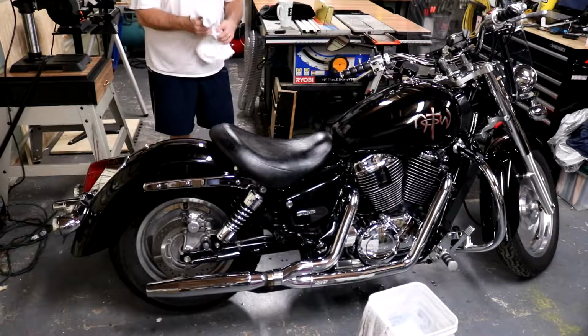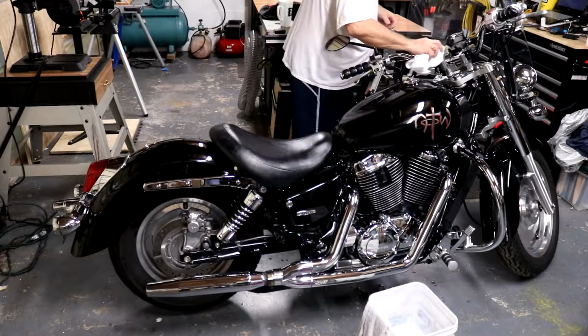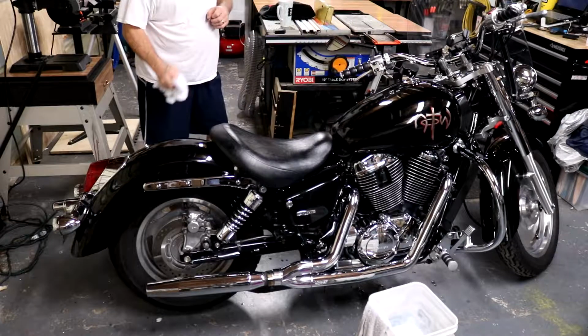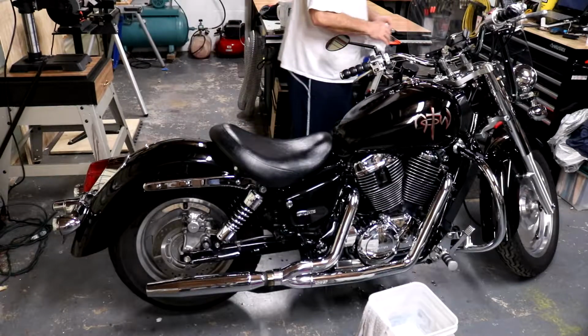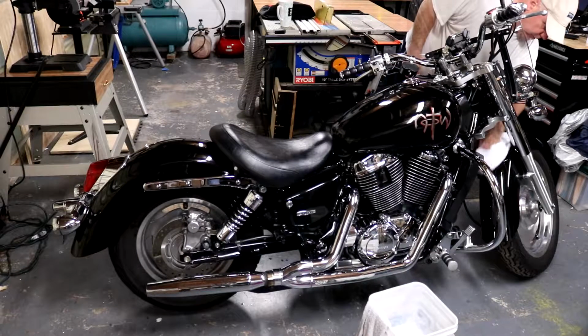But one thing I need to do, this bike is shaft drive, so it's super smooth. But I need to change the fluid in the rear drive. I might do that this year. Never done it, so it'd be a good time, I guess.